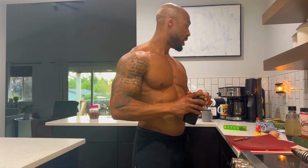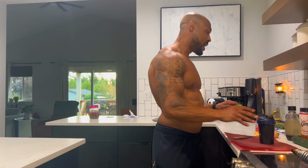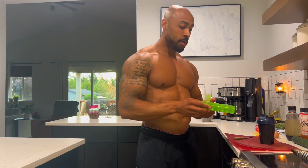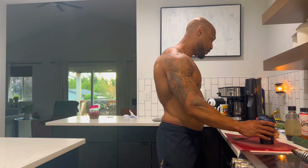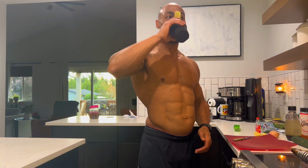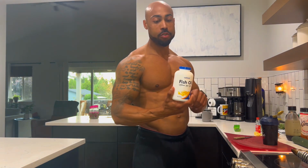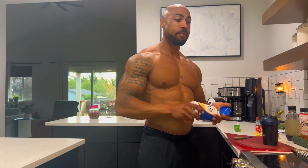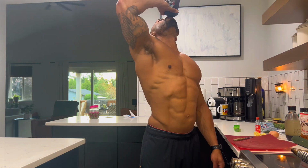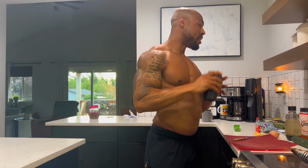There's a lemon wedge, apple cider vinegar. Again, the name of the game is anti-inflammation and gut health. And then I take that with my vitamins for the day. And so we have kidney, liver, multivitamin, D3, and just some other vitamins. And then of course, fish oil. I usually do 3 caps. And down the hatch that goes.